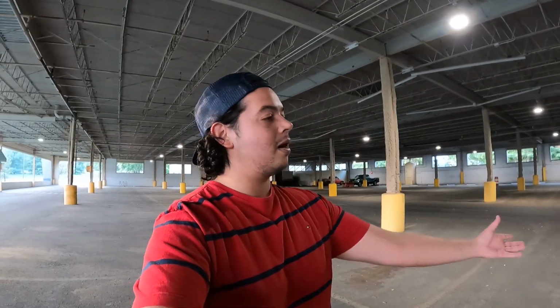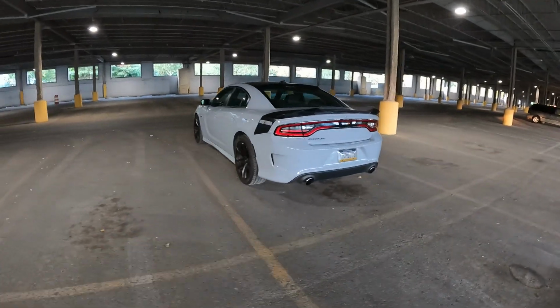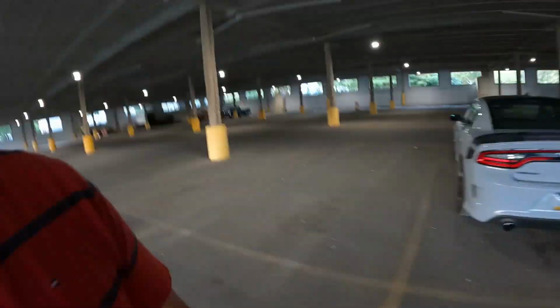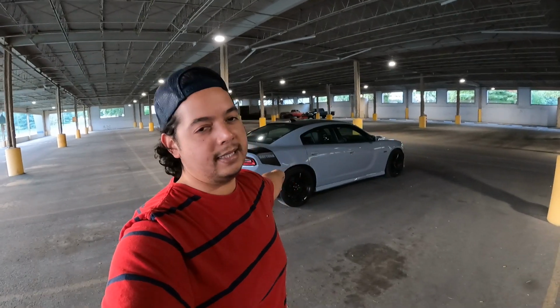Also, here with my beautiful baby, for those who are not familiar, my 2021 Dodge Charger Daytona in the Smoke Show colorway. Today we're going to be doing another Mopar related video. Always, 392 Reviews, always doing Mopar related content. But today I kind of wanted to talk a little bit more on the financing side.